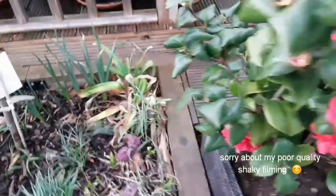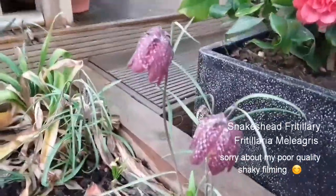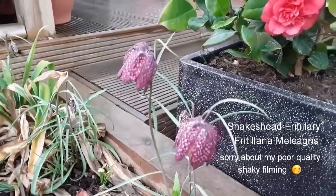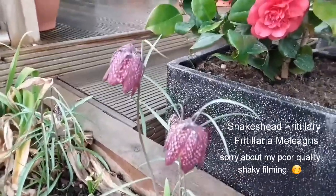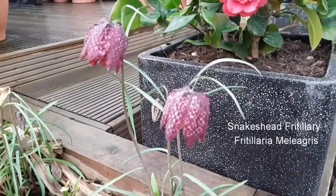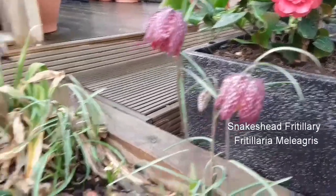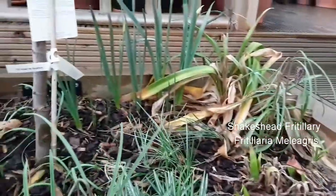I also noticed this morning that I've got some fritillaries out. I think that's fritillaria, I'm not sure, snake's head fritillary I think they call that. So that might be Fritillaria meleagris. I'll have to have a look later and check the Latin name on that. So I'm pleased they're doing well.